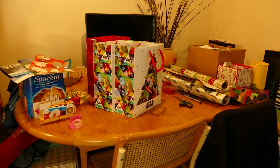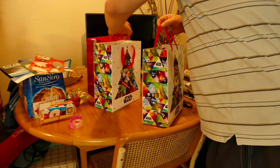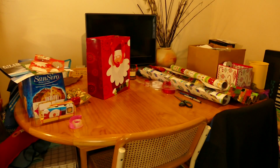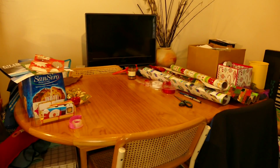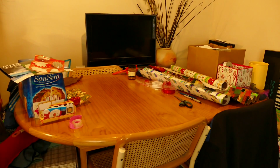Yes, the table's become a Christmas present factory production sort of thing, so churning out the old prezzies. I just moved some of these carefully to one side to try and gain some space on the table. And we're moving on to the final two, hopefully now.